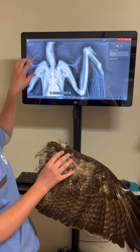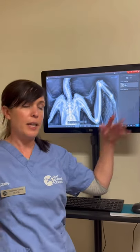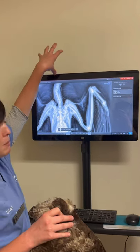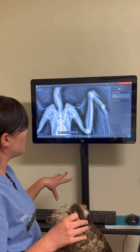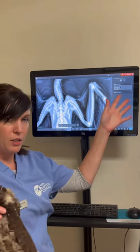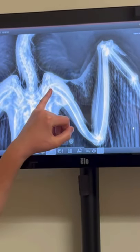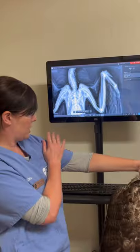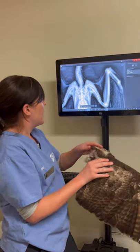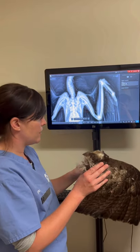First of all, on this radiograph, you're looking at the bird facing you. The head is going to be right about up here. Our legs are going to be down here. And this is actually the left side of the body, so it's like they're facing towards you. The largest bone that you'll notice here is the humerus. That's this part of your upper arm, and that's coming out of the shoulder. And then this is the elbow joint right here.